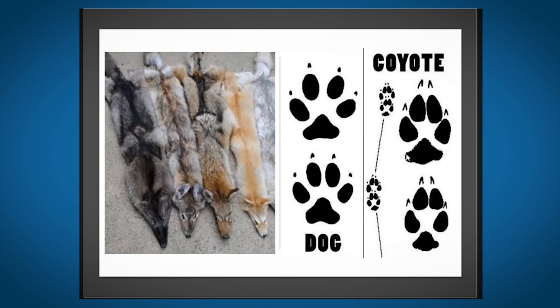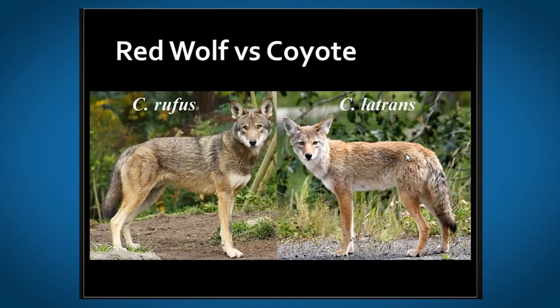But if you also look at their pads and their prints, dogs have much more splayed pads, whereas coyotes are a little bit more diamond shaped. And then you can see the claws a little bit more. When you get out there and the first time you see it, you can kind of think about these things, but until you see them a couple times, it might be difficult to say, yeah, it's definitely a coyote.